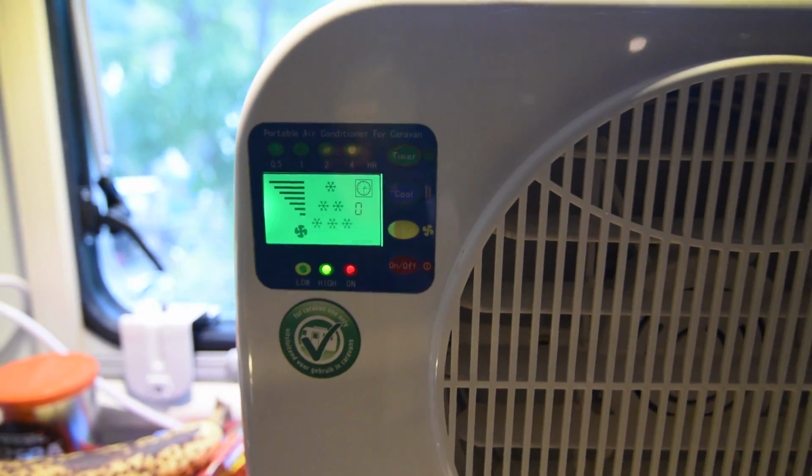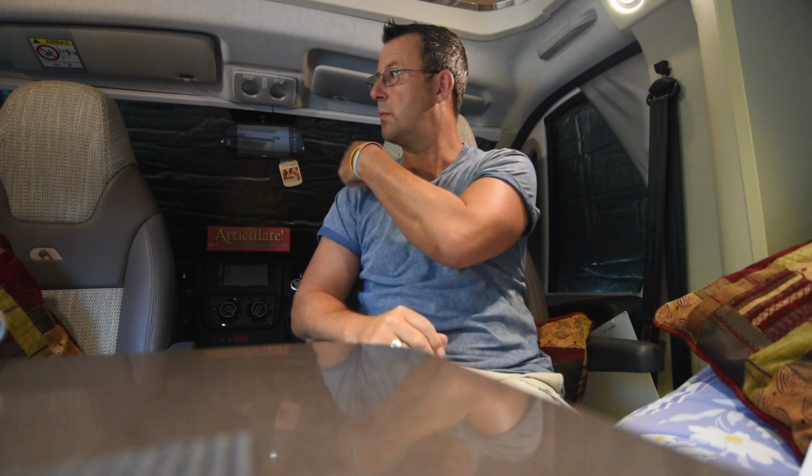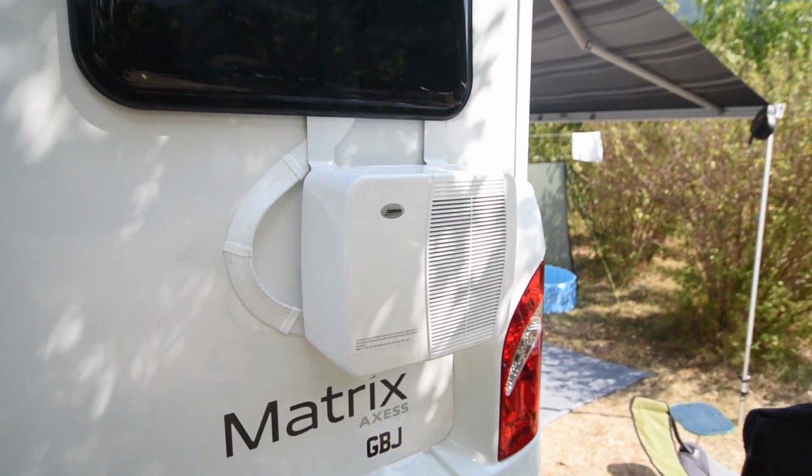I don't know how it would cope if I didn't have all the blinds in the motorhome closed and the silver blinds on the front windshield and the sides up. Honestly, I think it would struggle with that, being the small 2 amp unit that it is. But for the price of, I think it was around about £400, I've got to say, yeah, it's really good. It's certainly a thumbs up from me in relation to that.